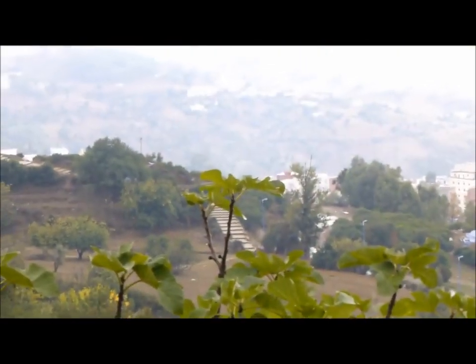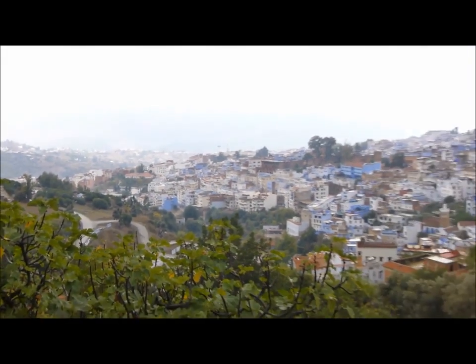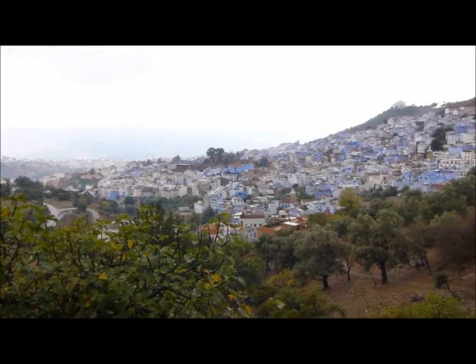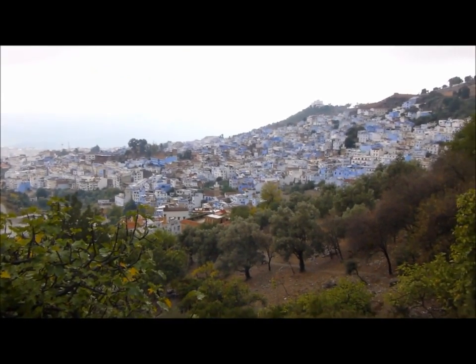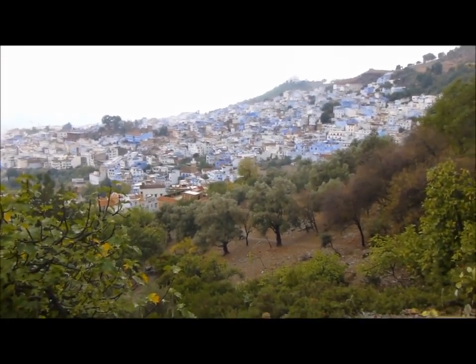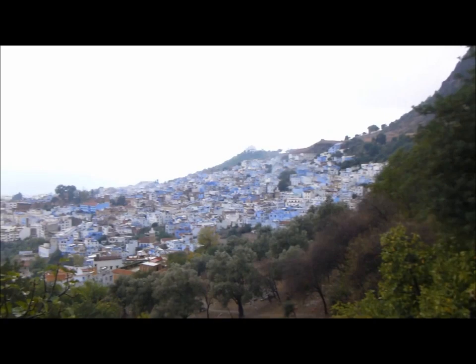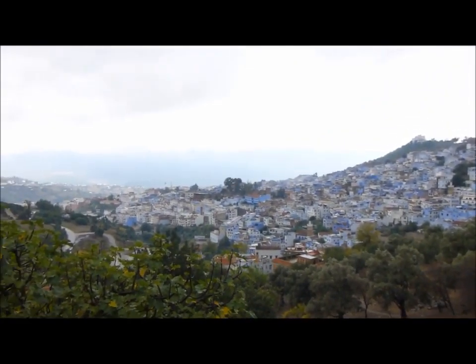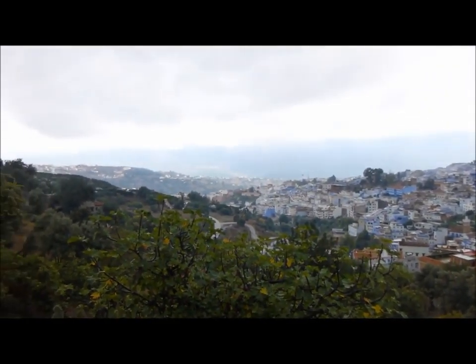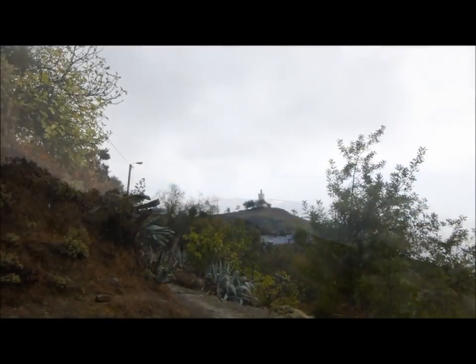Now we're up on the mountain a little bit and we get a beautiful view of the entire town, city. Some olive trees. Some cactus growing. Fig. And fig. Sun over there. A little bit of sun peeking through from afar.